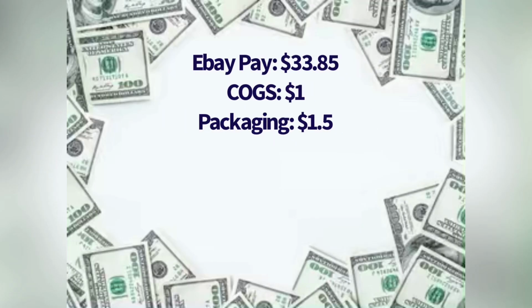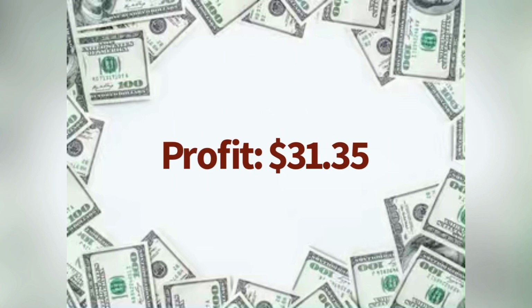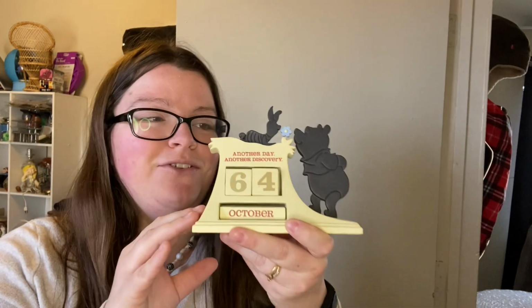eBay Pay was $33.85. Cost of goods was $1. Packaging was $1.50. I used a free priority box, but I used a lot of cushioning. And profit was $31.35. So this is a Winnie the Pooh and Piglet Hallmark calendar. I expected this to sell way faster than it did. It sat forever. I think I paid $3 because it sat so long. I have no idea, but $3 is what feels right to me. I wouldn't have probably paid much more.